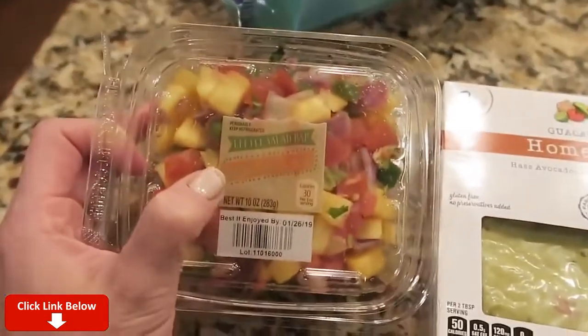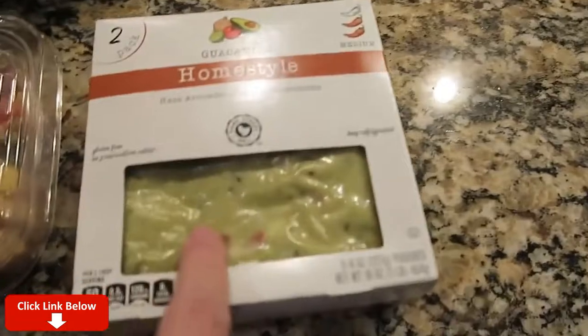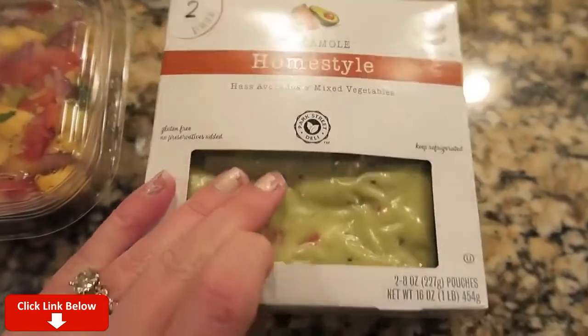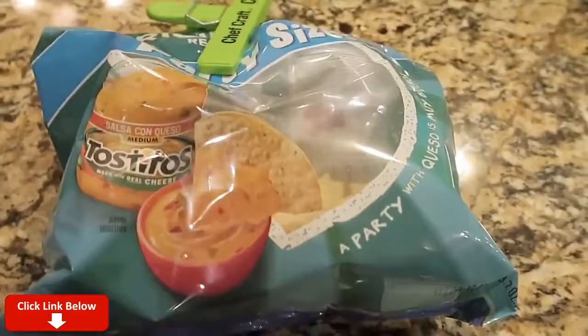So I picked these up at Aldi's. This is a mango salsa or pico, and then this is a guacamole. I don't know if it's gonna taste good. I'll let you guys know, but I felt like it was a lot easier than making it myself. And some chips.